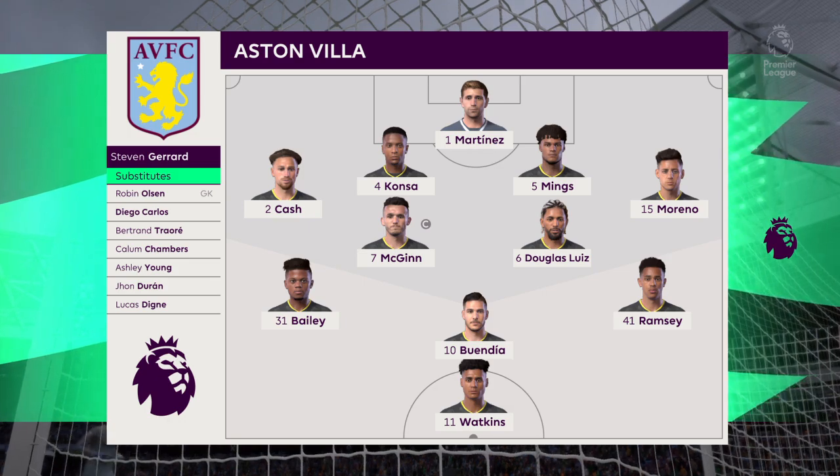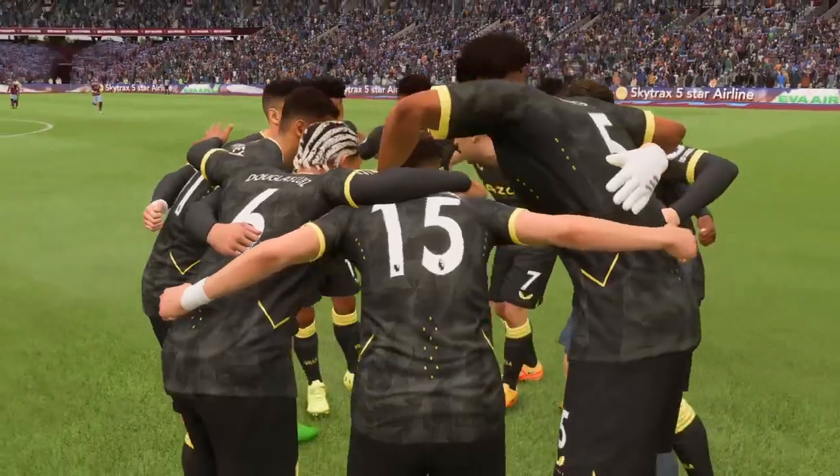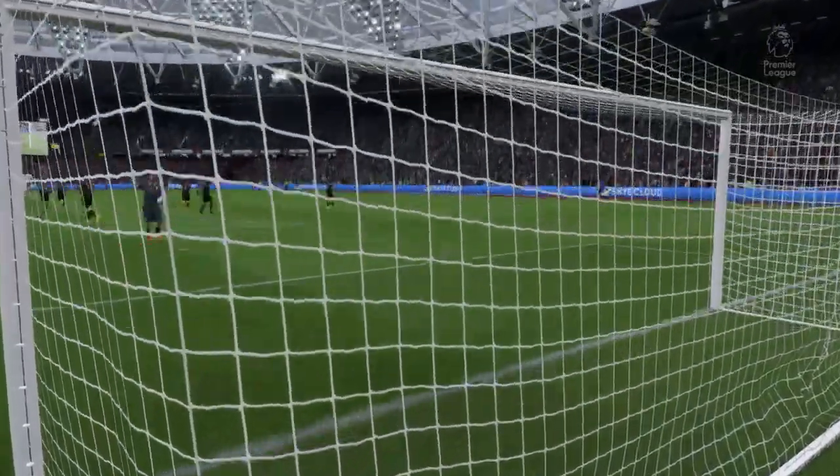Kurt Zuma, number 33, Emerson, number 31, Declan Rice. Thanks for attending today's game at the London Stadium. Enjoy the match.